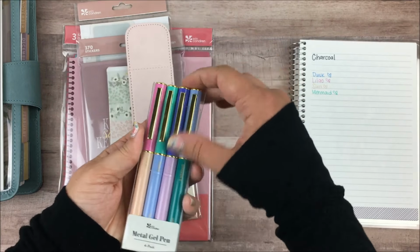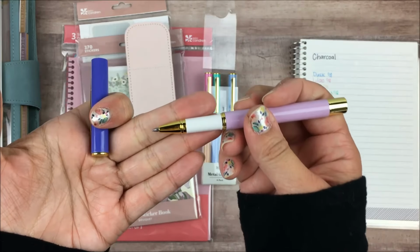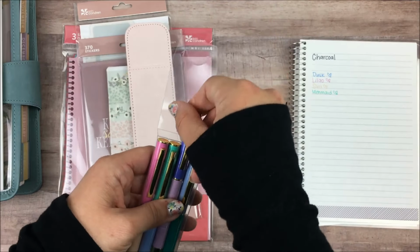And they're just a really nice quality pen too. They have a very heavy weight to them. They have these metal caps and they just feel very elegant to write with. I'm really happy with these. I think these are going to be really fun to use in my planner.